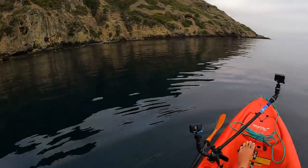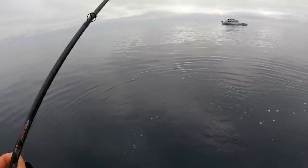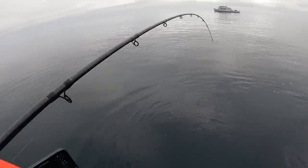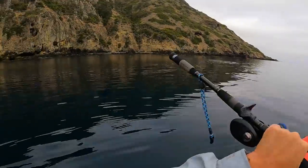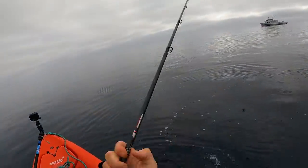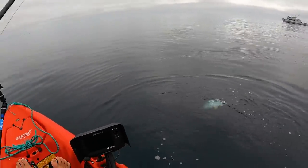Okay, buddy. Relax. Oh no, not in the rudder. Watch it. Watch it. Oh, God, dog. Get up here. Oh, not in the drive. This guy's trying to get off in every way possible right now.